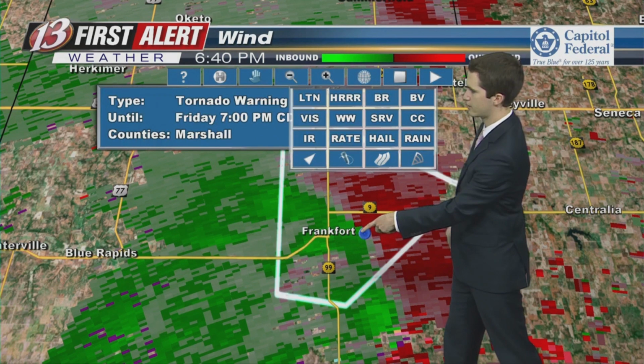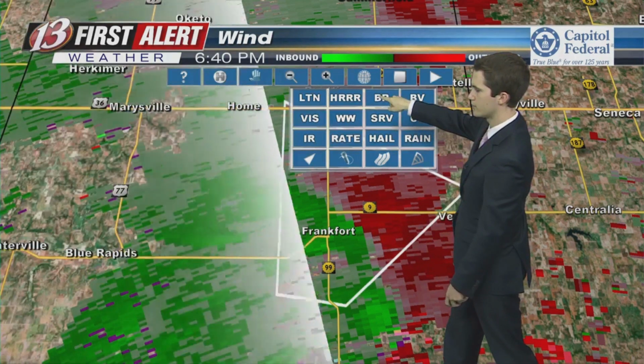And I want to put it back to the normal mode of radar and see what things look like. So right in there, there's somewhat of a notch. It's not very well defined, but again, it's going to be right around or just to the east of Frankfurt. It's kind of a messy picture here on radar because it's not a really organized setup for big time severe weather today, so it does make it somewhat difficult to rely on the radar picture.